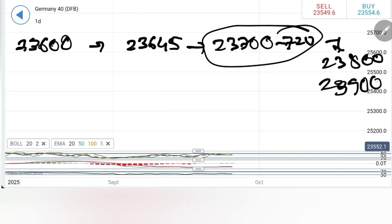But it requires a lot of courage from Germany 40 to breach these levels. Too much bullishness is required, and it should have a reasoning to trade beyond this, chances for which appear to be less here, because beyond 23,900 it is going to deliver a massive reversal.